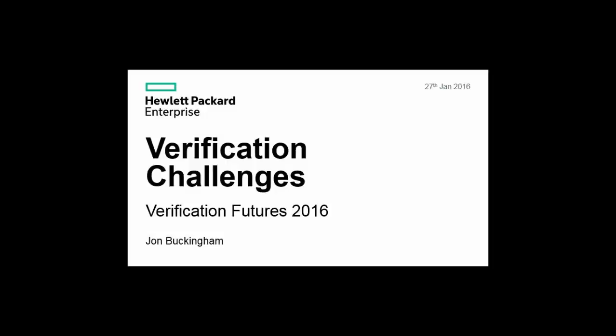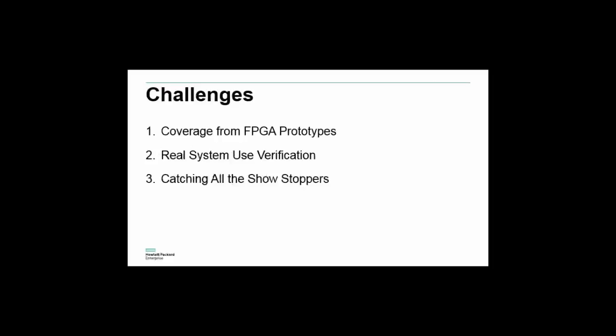So our challenges, as we view them: I'm predominantly a design engineer, and being a small team, we break all the rules and quite often do verification as well as design, and sometimes even, shock horror, verify our own designs, because that's the way the world works sometimes. Our challenges at the moment are, first, coverage from FPGA prototypes. How can we be sure we're getting good value from our FPGA work? Second, real system use verification. Are we really verifying it as it is really used in the system? Are we really finding the sorts of defects that real end users will be finding?